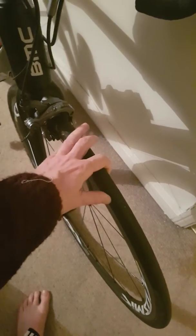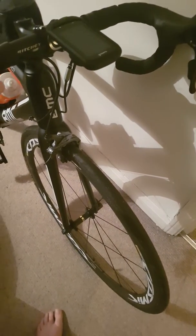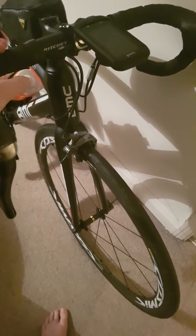Tyres, just make sure they're pumped up. We have a lot of people who turn up on rides with tyres that are not pumped up. The difference it makes to your performance on the day is huge and just generally slows down the group. So we ask that if you could check them before you come, that would be really good.